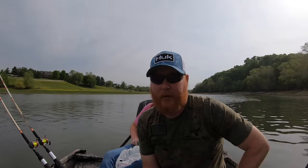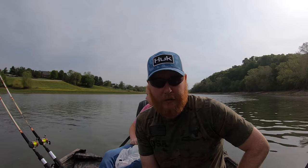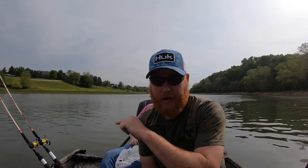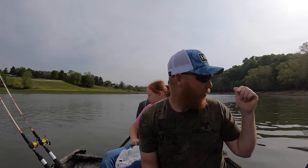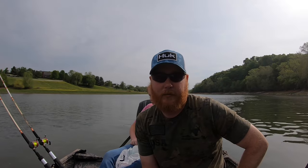Today we're in a spot where last week we did really good on catfish. So we've already got our bait. We're using gizzard shad and skipjack, and we've got four poles out right now. I got a head piece on Kendra's pole, and I got body sections on my poles. And Jeremiah's got a head piece on right now. We're gonna see what we can catch, so y'all stay tuned.